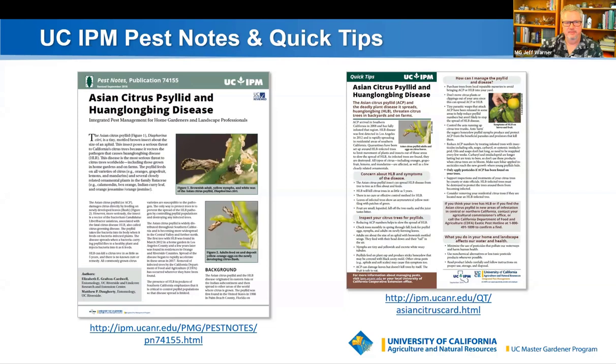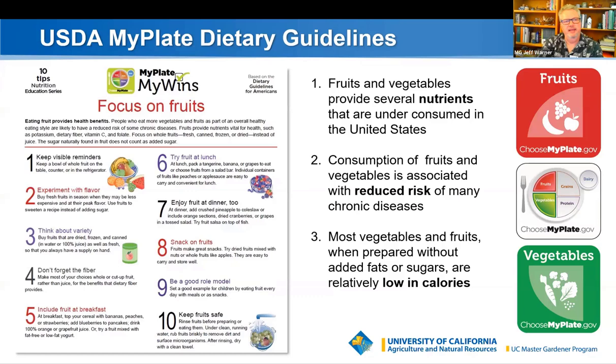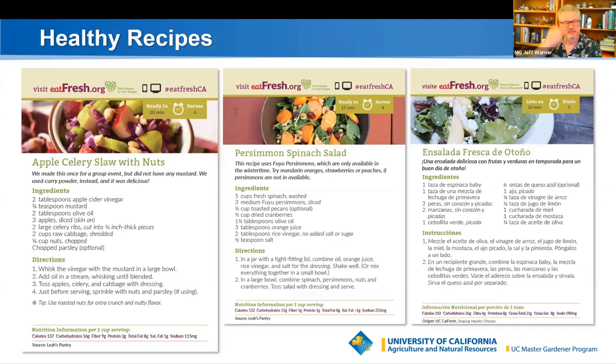And always, I'm doing this as part of a grant. We have a grant with the California Department of Food and Agriculture to educate the public about this disease, but we're also encouraging people to eat more fruits and vegetables for a healthier lifestyle. So you can get information from USDA at their MyPlate website. And there's also a lot of great places for healthy recipes. We use eatfresh.org. That's put out by CalFresh, which is part of the food stamp program. And they have recipes in English, Spanish, and Chinese. In fact, I just tried the apple celery slaw the other day. It was pretty good. I think it needs a little something, but I liked it.